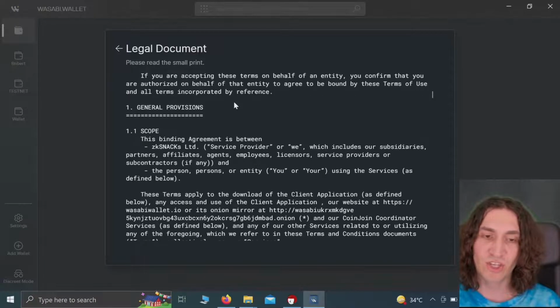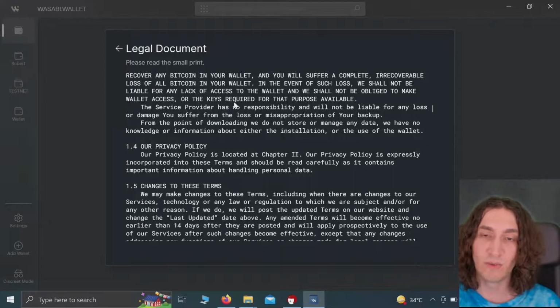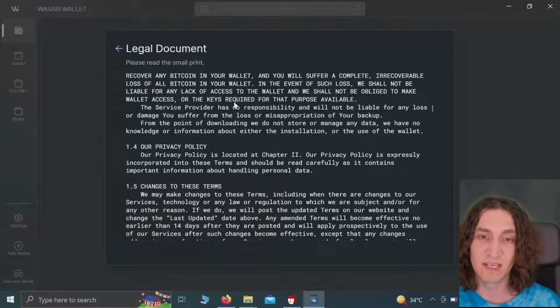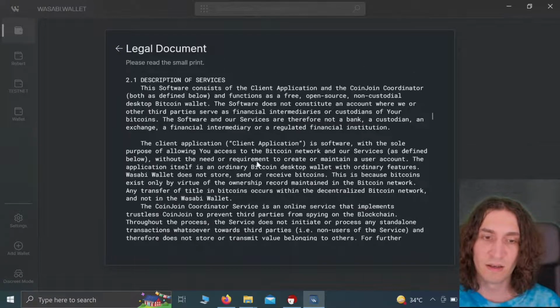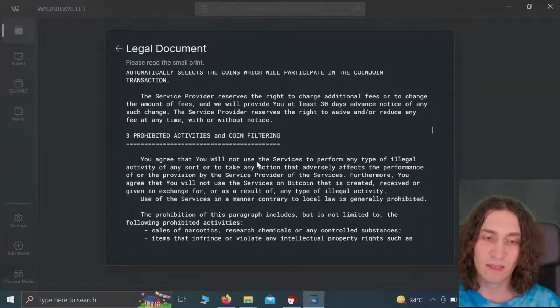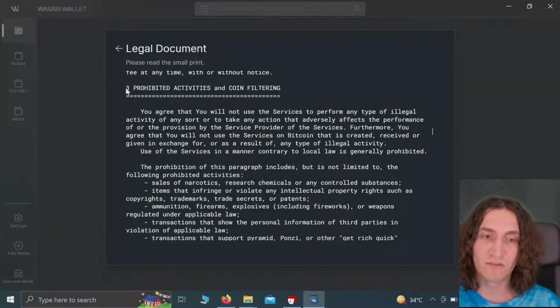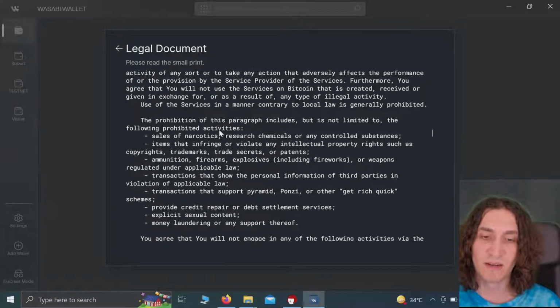And what really changed here, and this is exactly the same that used to be, we took some time to look at this yesterday, so nothing has changed in this regard. But if you go here to section 3 of the second chapter, prohibited activities and coin filtering, previously there was only prohibited activities and there was only this section, which was already there.